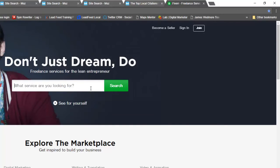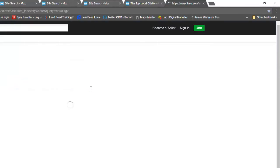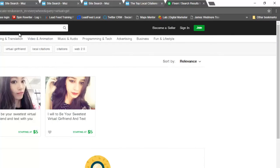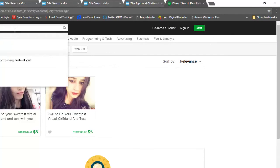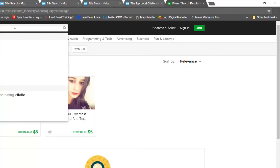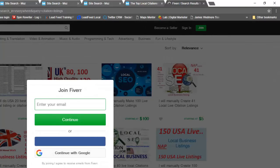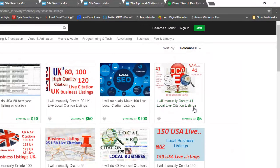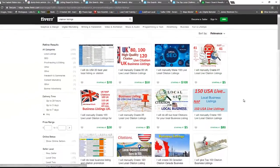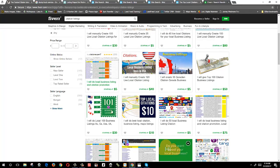Let's see if I could find her here. Probably not, because I'm looking for her right now. I don't need a sexy sweetheart. Let's see. Virtual citation. Okay. Citation listings. So she's around here, Virtual Girl, but you can use anybody. It really doesn't matter. Okay, and it starts at $5. Try to get somebody with a good rating.